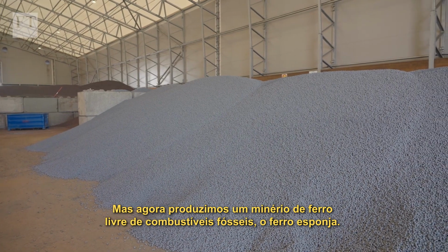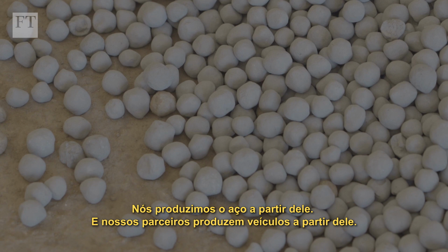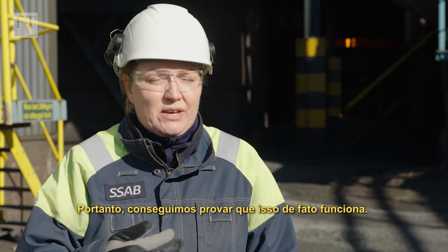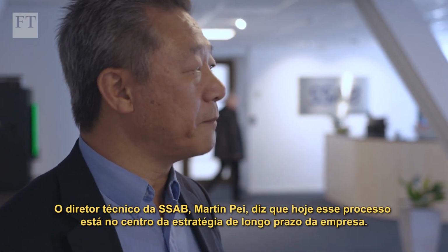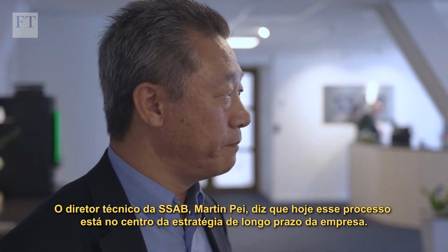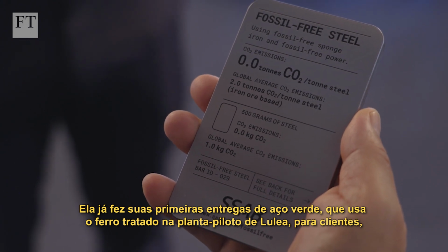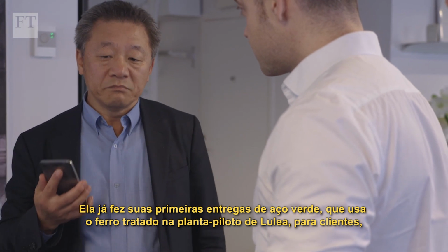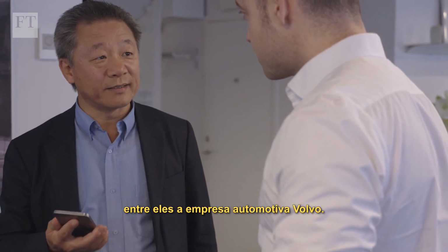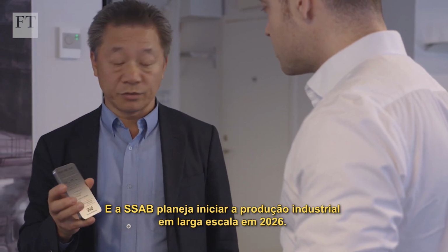But now we have produced fossil-free iron ore or sponge iron. We have produced the steel from it, and our partners have produced vehicles from it. So we have actually been able to prove that this works. SSAB's Chief Technical Officer, Martin Pei, says that this process is now at the centre of the company's long-term strategy. It has already made its first shipments of green steel, using iron treated in the Luleå pilot plant, to customers, including the automotive company Volvo, and it plans to start full-scale industrial production in 2026.